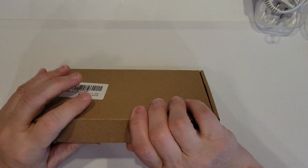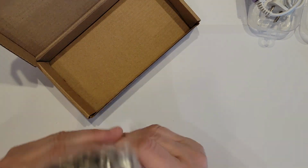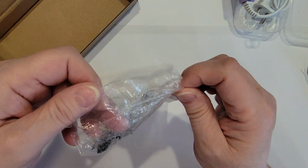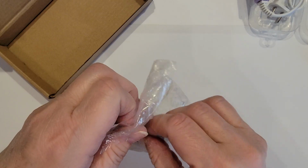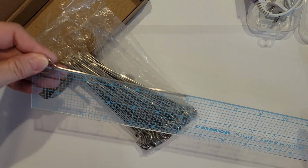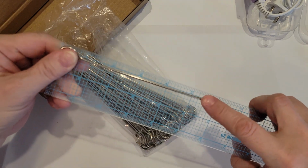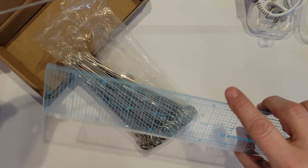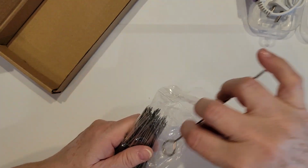And then I want to try to make some pokey tools. And I found this package, and I think there's like 50 of these turkey skewers in here. I know that's a lot. I didn't need that many, but it was super cheap, so I figured I might as well get them. I believe they're 6 inches long. Yeah, they're 6 inches long from the top of the circle to the tip. And the beading surface is going to be about 5 inches. So I think that's a good size. I will definitely be at least making one of these for myself.